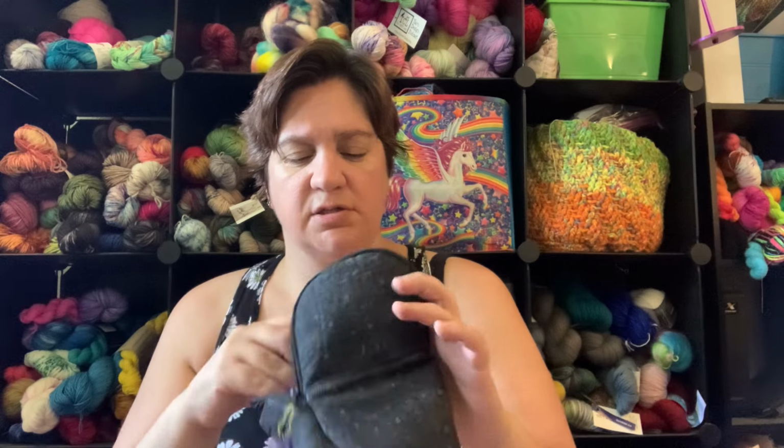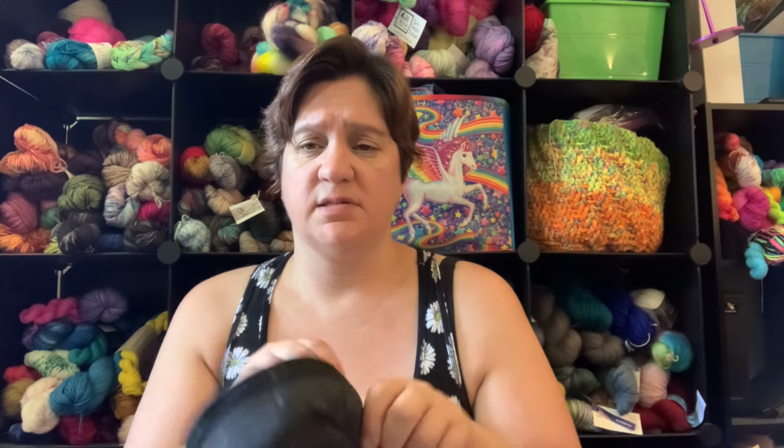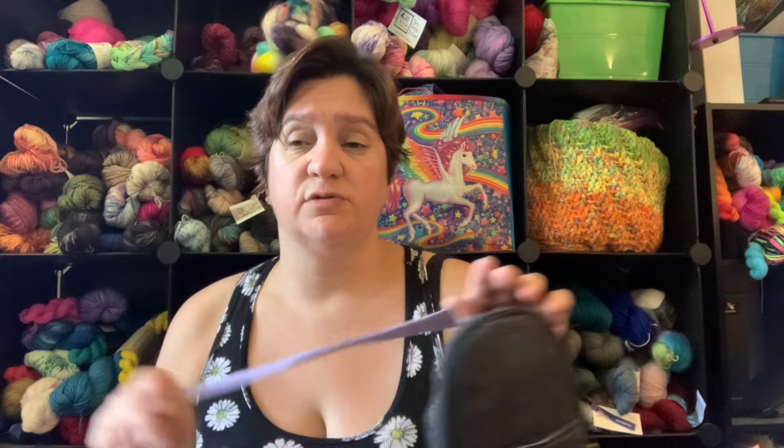And as far as it goes for a kid, it's usable. It'll hold some treasures. It'll be good when they go places. I think it will be well loved, which is really all that matters. But yeah, and it's cute. And actually I put my phone in it and my phone went in there fine. So this would be fun too for an adult.